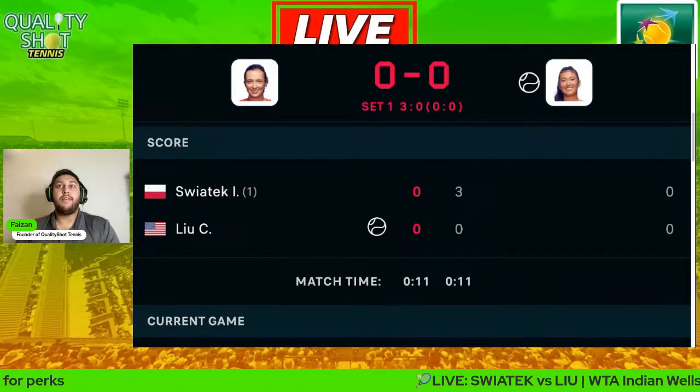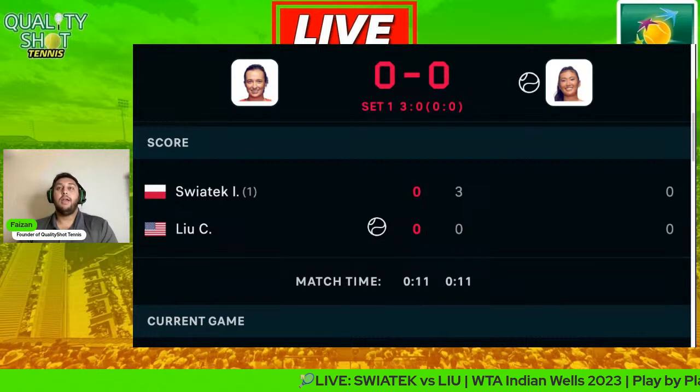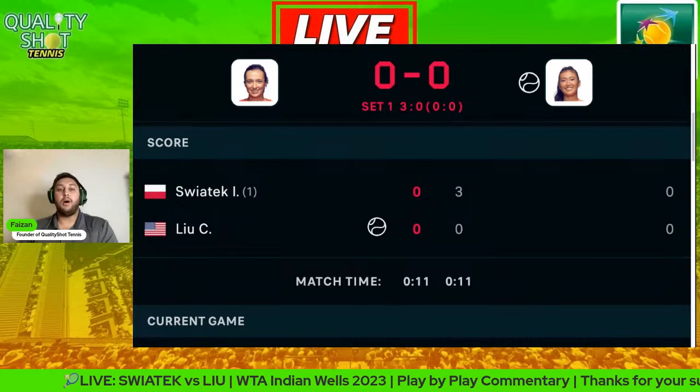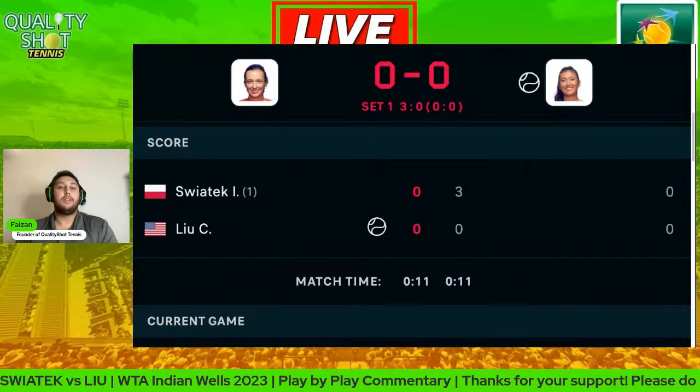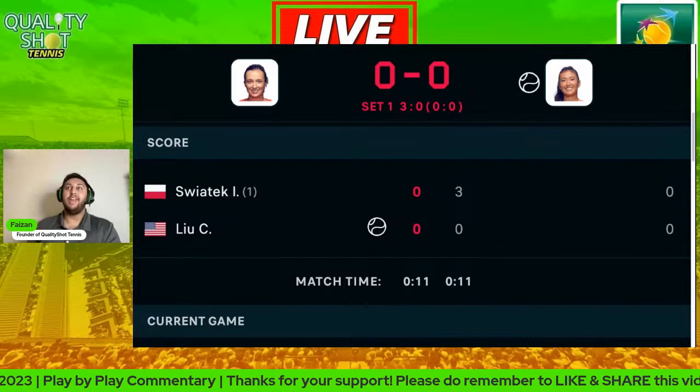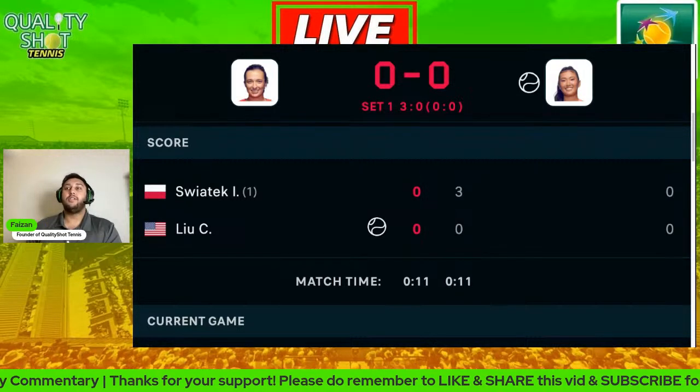Really good serve out wide and then a fantastic overhead from the backhand corner behind the baseline. And Lou can only hit the backhand wide. So 3 love. She does consolidate the break. And it looks like we could be visiting Iga's Bakery very, very soon.